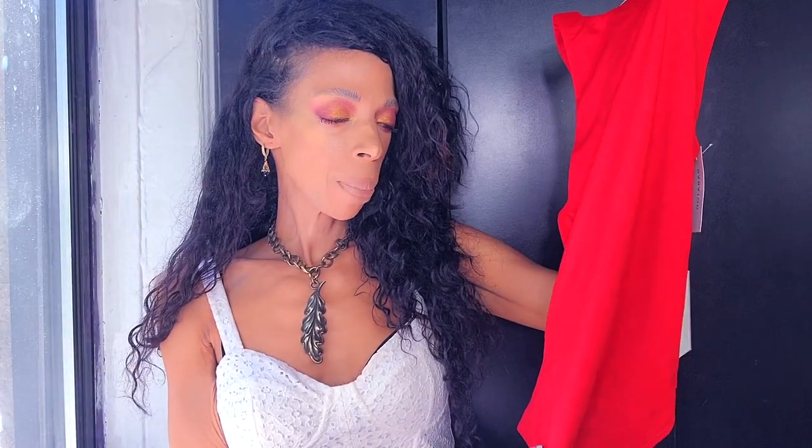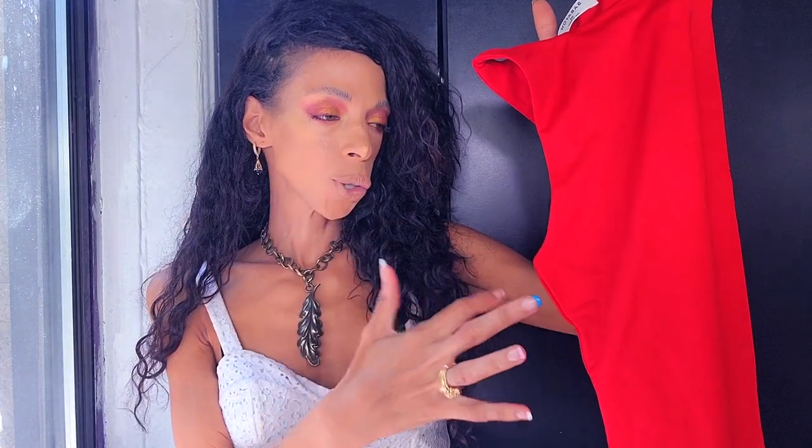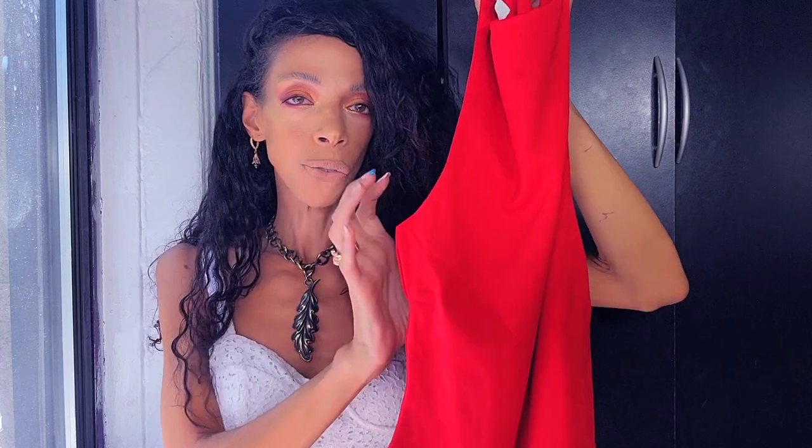Next is also a bodysuit. It's also their contour selection. I got this in red. This is an extra small and this one is also $48.